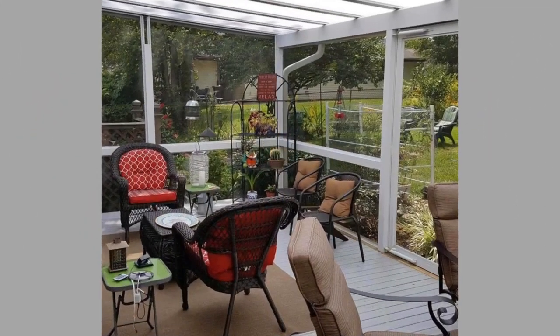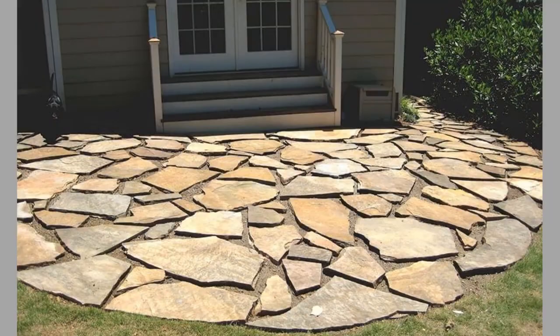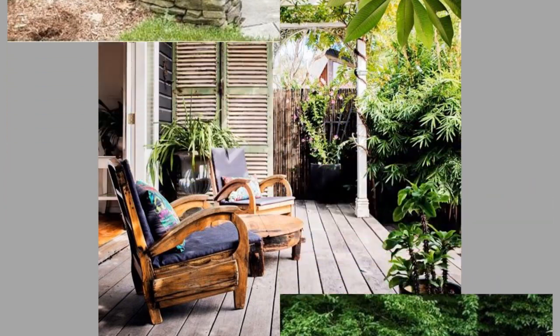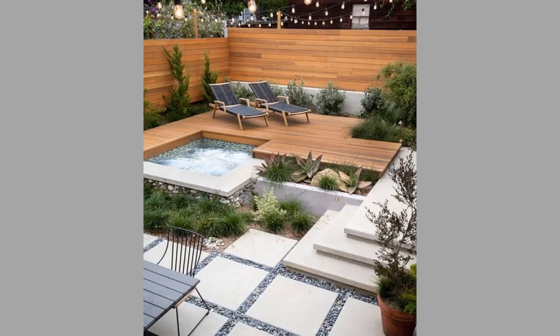If you have an indoor kitchen, place dining and cooking areas near the indoor kitchen to facilitate transport of food and beverages. Lesser trafficked areas such as a reading nook or meditation spot can be sited further away from the home, which will also encourage you to spend time in different parts of the yard. Provide access between the back and front yard.